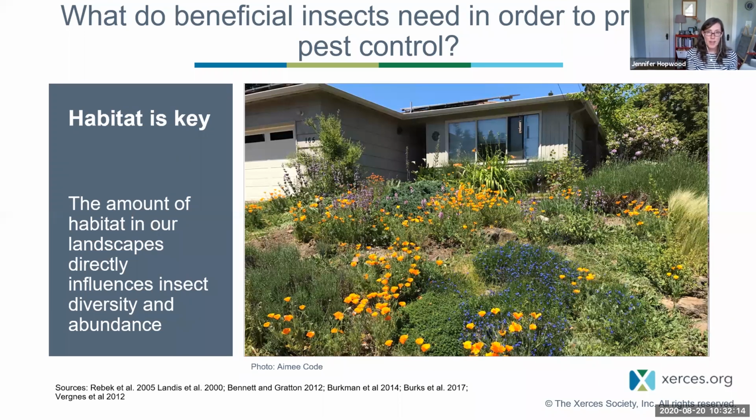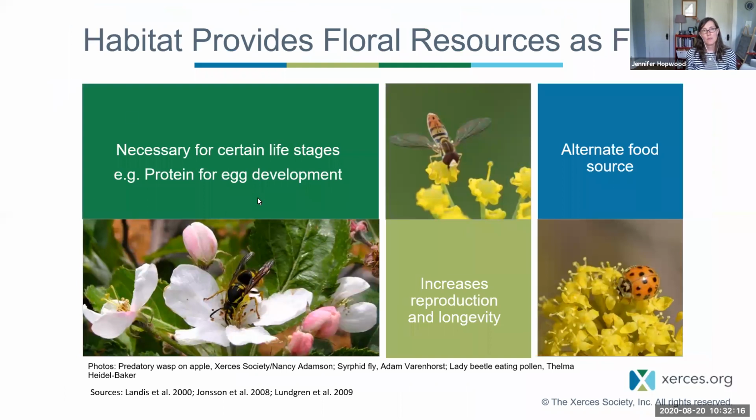And what does habitat provide? Well, first and foremost, it provides floral resources, which can be a source of food. This can be an alternate source for some insects just to tide them over when prey is low, but it can also be really critical to the health of some beneficial insects. Some species like hoverflies and lady beetles need protein found in pollen for egg development.